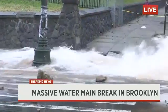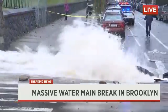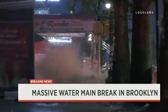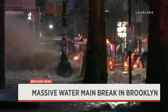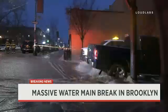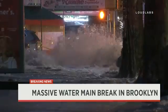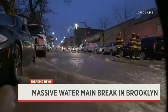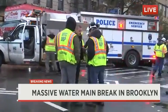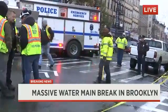It's not clear what caused it, but residents tell us they've been seeing water spilling out of here since 5 in the morning. We saw a police tow truck that's having to move cars that were stationed here overnight and are now in the middle of whatever investigation they have to do. If you come back to me live, you can see that New York City's Department of Environmental Protection is currently trying to break the ground to try to get underneath to stop whatever is causing this water main break.